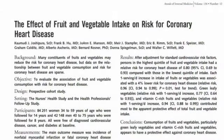10 years ago, a pair of twin Harvard studies found the more fruits and vegetables you eat, the lower your risk of heart disease. The most powerful protector? Green leafy vegetables, and now perhaps we know why.